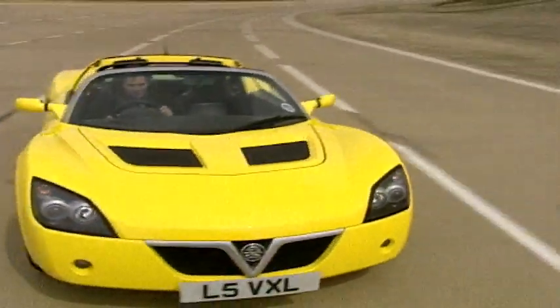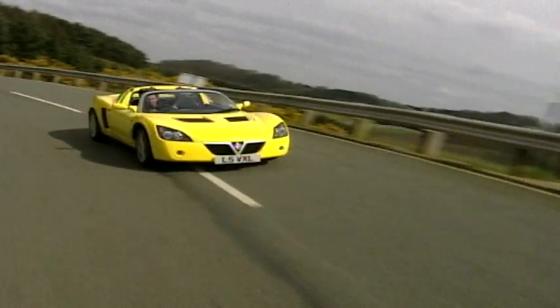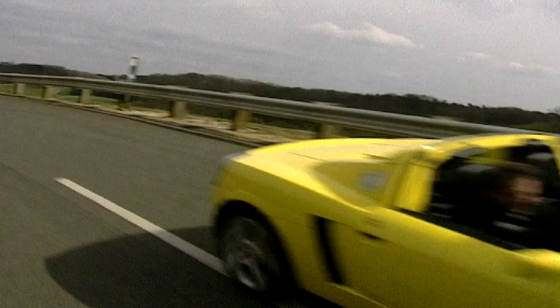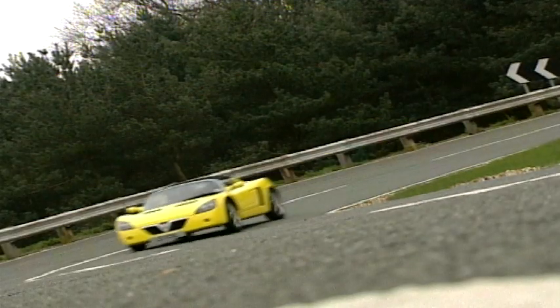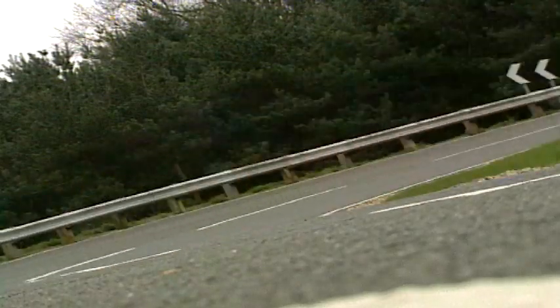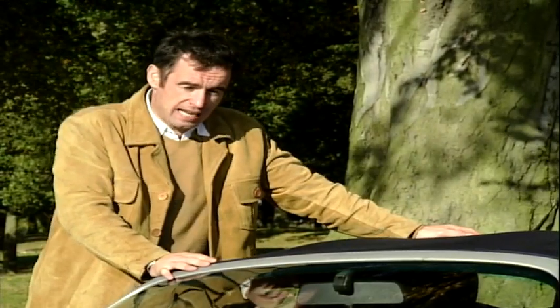Launched in 2000, the VX220 was given the unenviable job of adding some excitement to Vauxhall's image. Originally fitted with a 2.2-litre petrol from the Astra Coupe. This year, Vauxhall slotted their 200 brake horsepower 2-litre turbo unit into the VX220, giving it the pace to hit 60 in under 5 seconds. Don't confuse the lack of sales with the lack of ability.